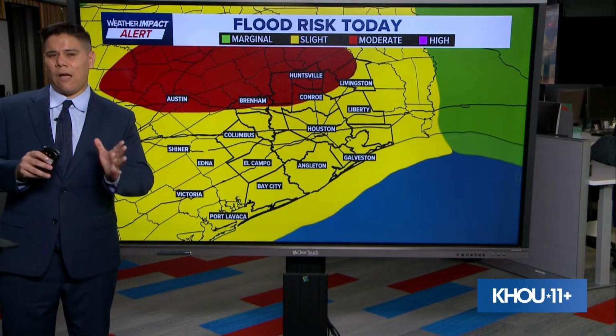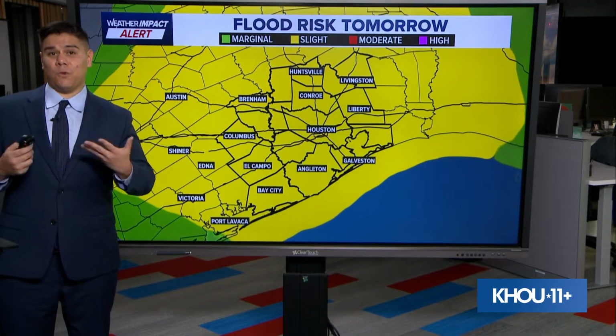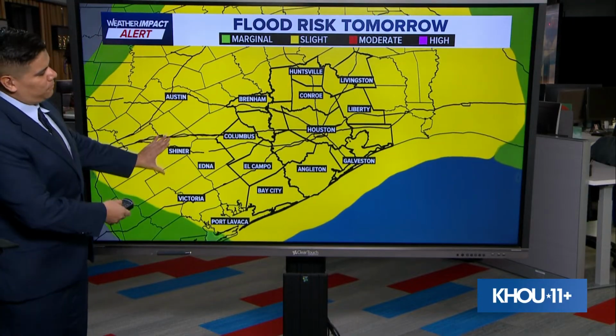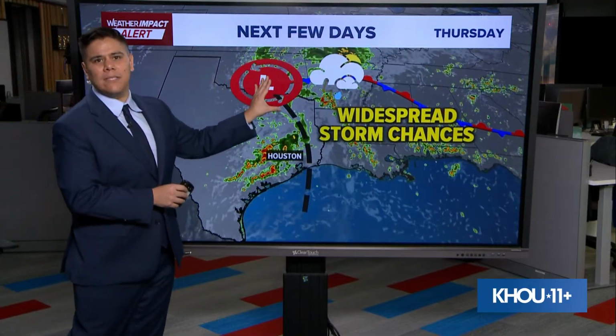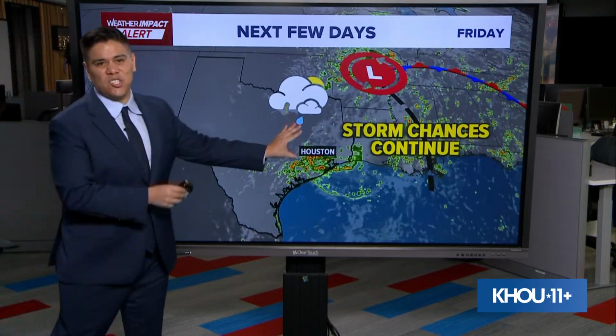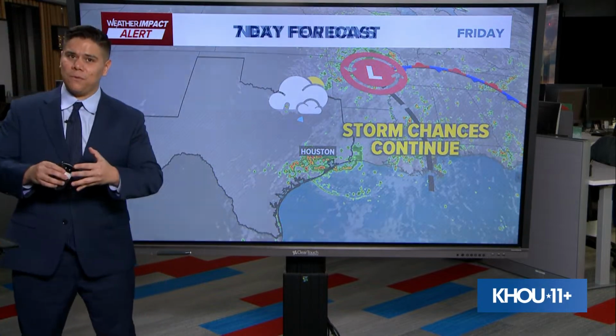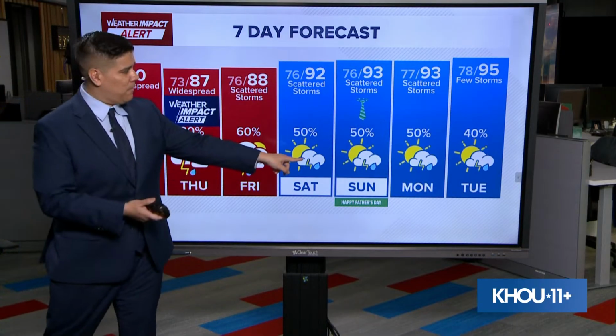The flooding risk is going to be a concern as we head into the afternoon hours, but keep in mind that tomorrow we could still see additional rain provide some flooding concerns as this low pressure system, a very slow-moving system, tracks across the south central U.S. We're going to continue to see these disturbances flare up and move through the Houston area at least through Friday, unfortunately through Father's Day weekend.